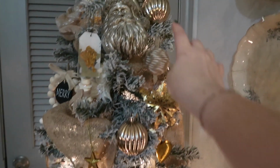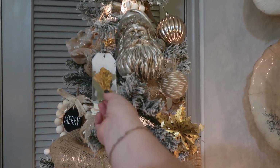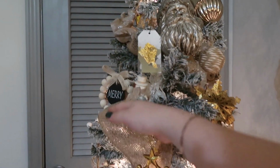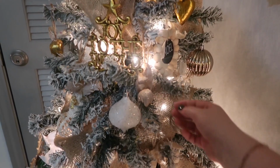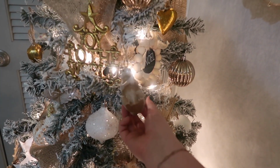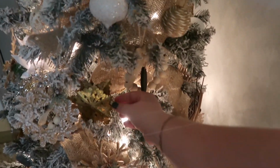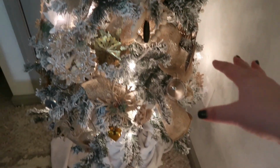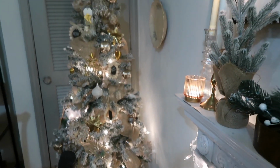And then these ornaments are from Walmart, but a lot of my ornaments are thrifted. I got this at a little market or Walmart. My mom thrifted this and gave it to me. Or Dollar General. These little squirrels are from Dollar General. They're so adorable. But I got these thrifted. So this is my neutral tree. And then for the skirt, I just have a little throw blanket. So that's my neutral tree.